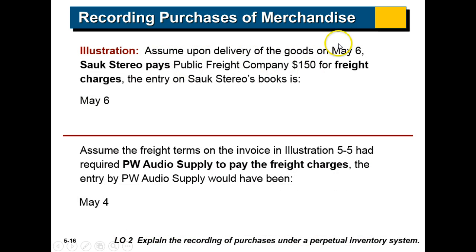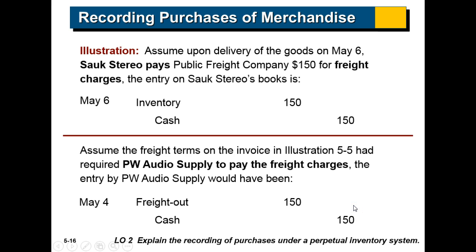Assume upon delivery of the goods on May 6th, Salk Stereo pays Public Freight Company $150 for freight charges. The entry on Salk Stereo's books is inventory of $150. You see how it's getting added to our inventory? And cash of $150. Assume the freight terms on the invoice had required PW Auto Supply to pay the freight charges. The entry by PW Auto Supply would have been freight out $150 and cash of $150. So basically what we're seeing is if Salk has to pay for the freight, we're putting it in our inventory. Okay? That's the key here.